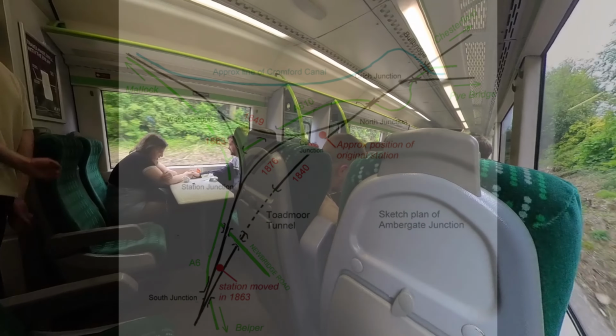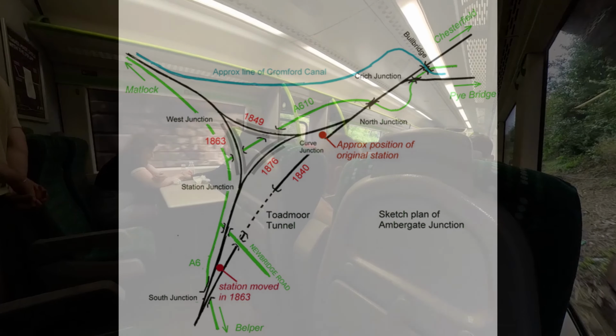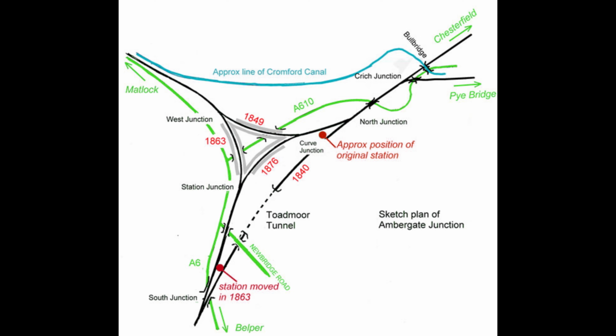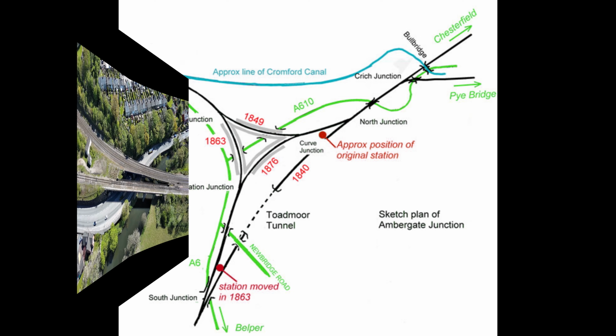So, you may wish to pause this in order to take everything in. This is a diagram explaining the approximate layout of Ambergate Junction, which now, as of 2024, looks like this.